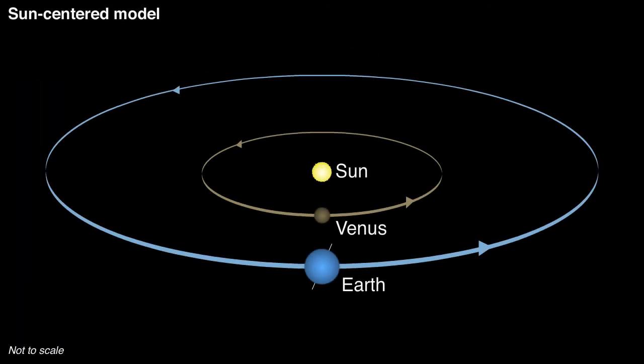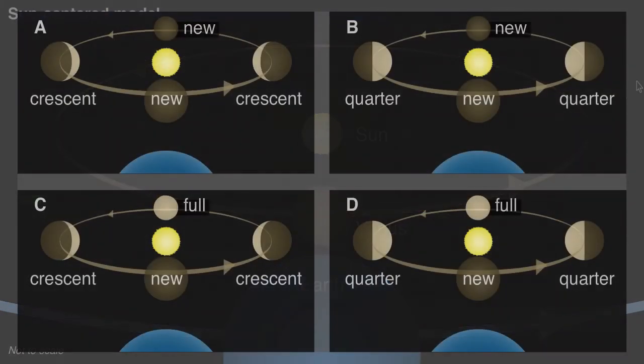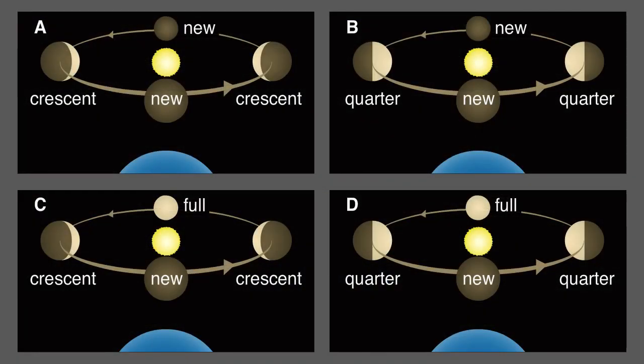Of course, by the time Galileo built his telescope, Copernicus had already proposed an alternate model, in which both Venus and Earth orbit the Sun. This model also predicts phases for Venus, but the set of phases differs from those you would see for the Earth-centered model. Let's return to the view from Earth. Notice that Venus will again appear new in this position because the sunlit side faces away from us. Which of these images represents the phases that the Sun-centered model predicts for Venus?